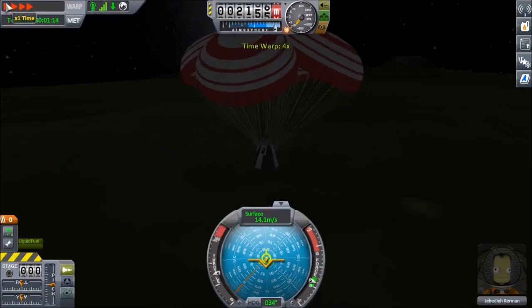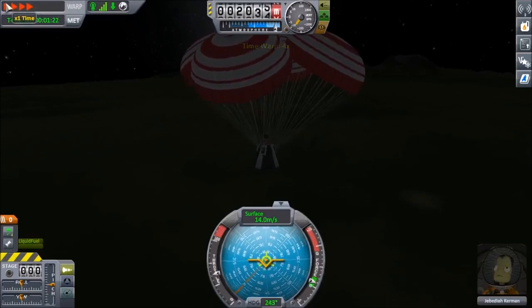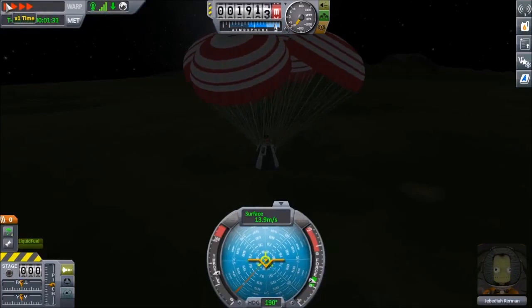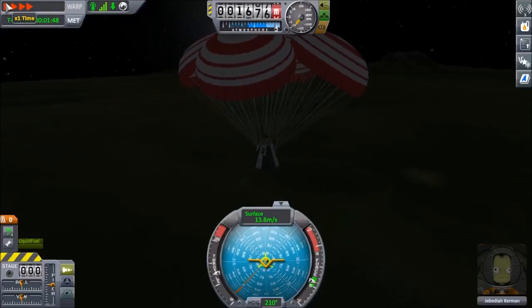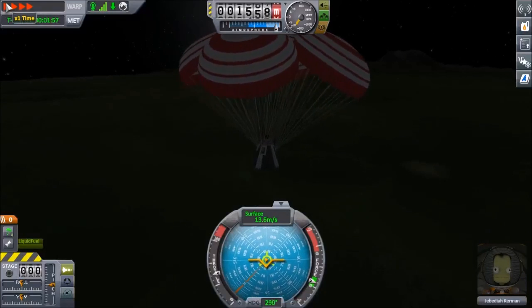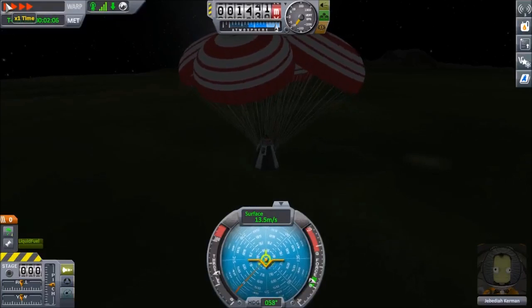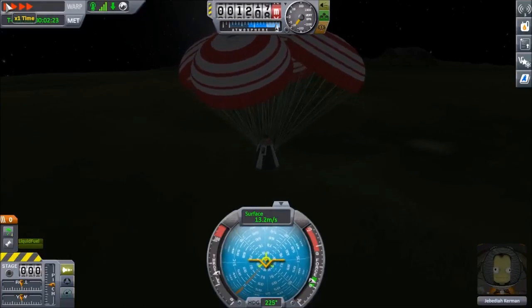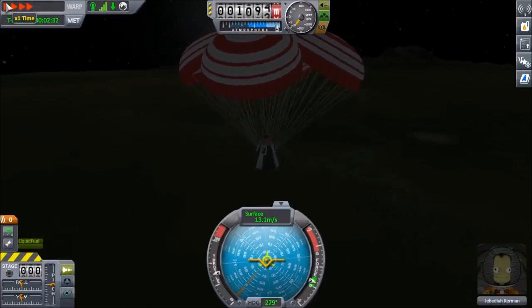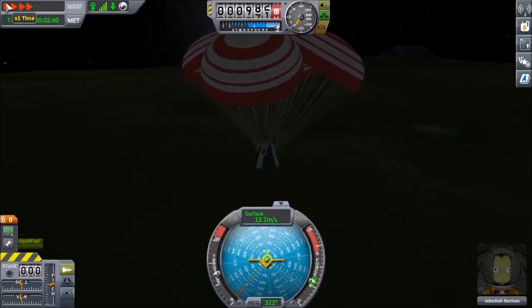That is still coming down quick. These parachutes are not very good. Note for the future, do not use these parachutes, at least for capsules. If we got a probe coming in or something like that, sure, why not, but it does not carry these capsules down very well.